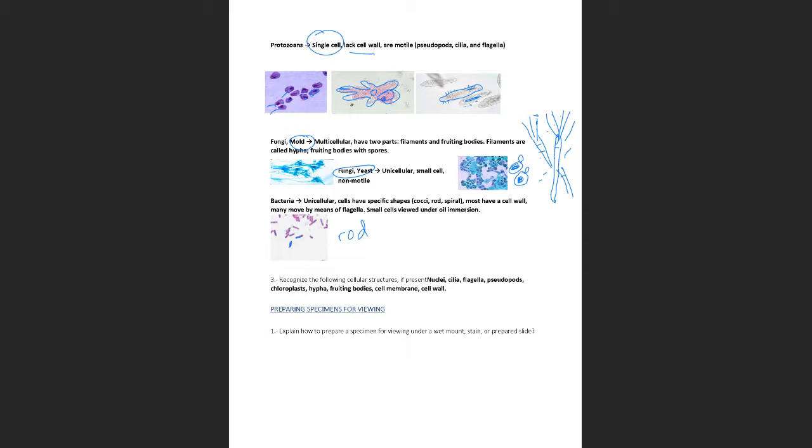All right, you should be able to distinguish structures like nuclei or cilia, obviously in the case of eukaryotes, flagella, pseudopods, chloroplasts, hypha, fruiting bodies, cell membranes, and cell walls. Now, how can you tell the difference between a cell membrane and a cell wall? Well, you really can't. But you can guess what it is by knowing the organism. So if you have a little cell that you know is a bacteria, then you know that that right there is going to be a cell wall.